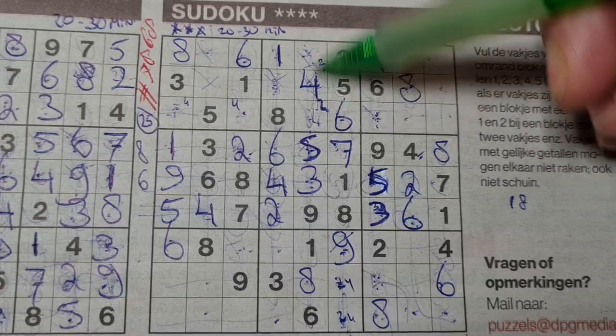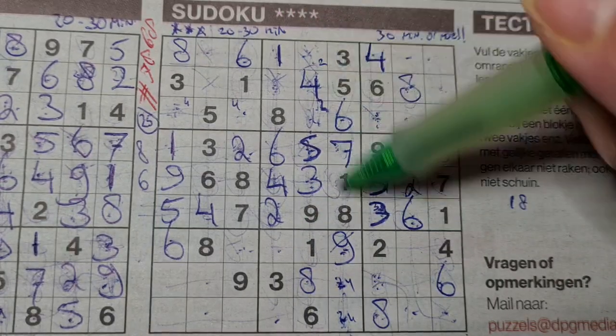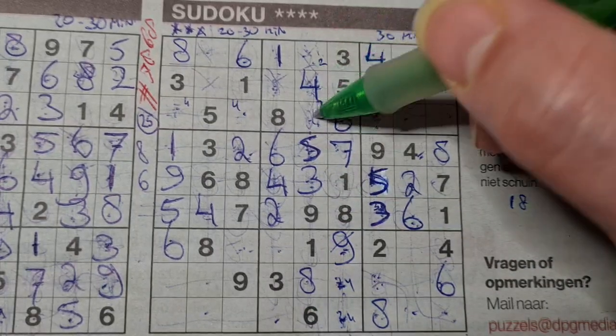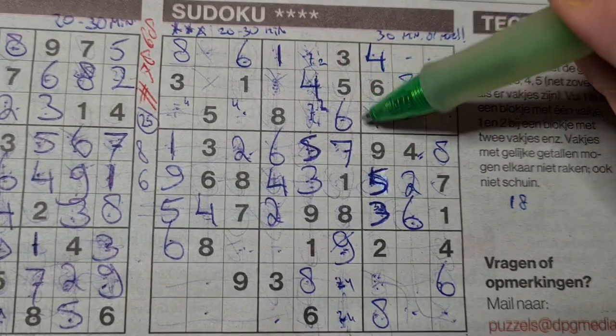Alright, two missing numbers in this middle column: four numbers, the 1, the 2 is missing, 3, 4, 5, 6, 7 is missing. A 2 and a 7. That means one digit left in this big square, should be the 9 here, yeah.